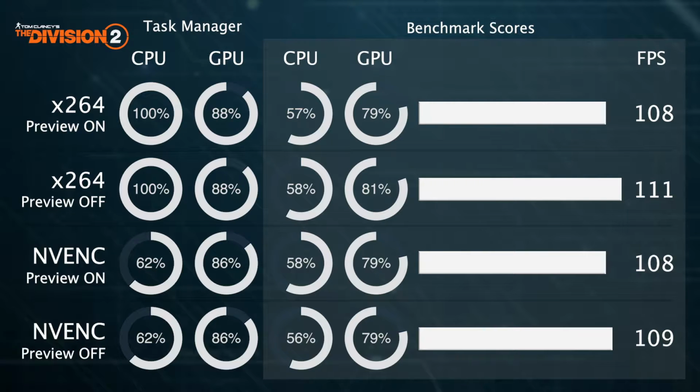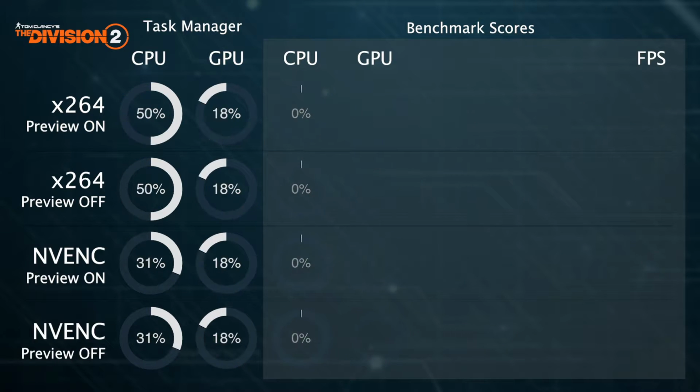However, the really interesting thing with Division is, regardless of the CPU usage, I was getting the same benchmarks: FPS, GPU, and CPU. My benchmark FPS came in at 108, my bench GPU came in at 79, and my bench CPU came in at 58, almost identical to the x264 settings. So even though in Division we had massive CPU savings, it didn't actually make a difference in game. So for Division, I would say it's all about quality.